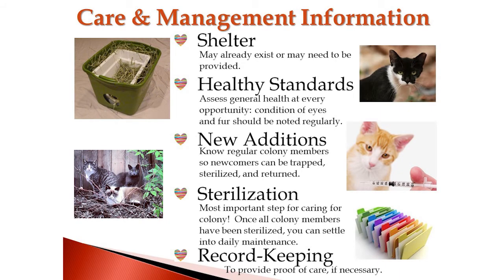Once you have all of the elements of your colony in place, your focus can then shift to the care and maintenance of your cats. As discussed in the previous slide, shelter for your cats can be basic or complex, depending on the needs of your colony. An easy and cost-effective way to ensure adequate shelter for the colony would be to utilize Rubbermaid tubs. Instructions can be found in your TNR handbook.